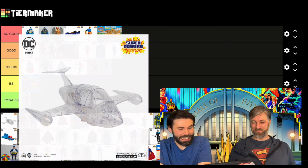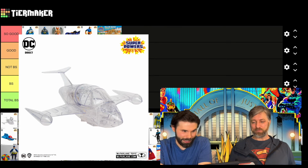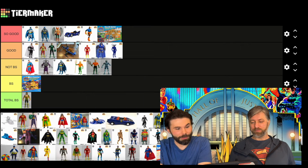All right, this is the Invisible Jet from the McFarlane line. Yeah. This one gave us some trouble in a previous unboxing because we did not see the tail. And then we rated it lower because it didn't have a tail. And it looked funny.